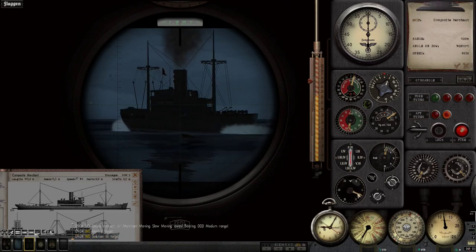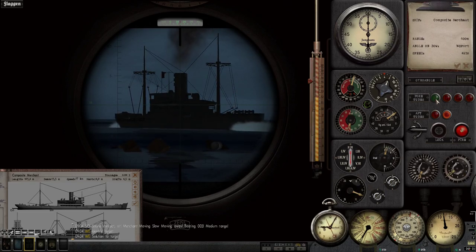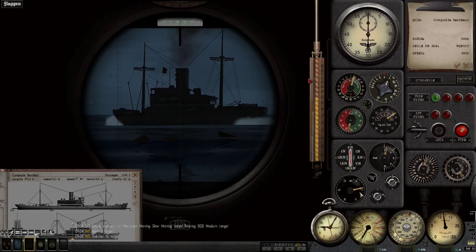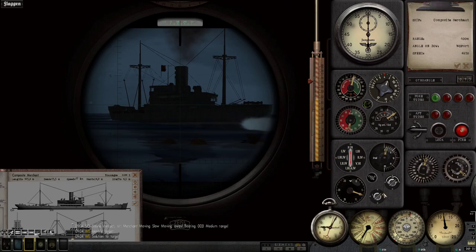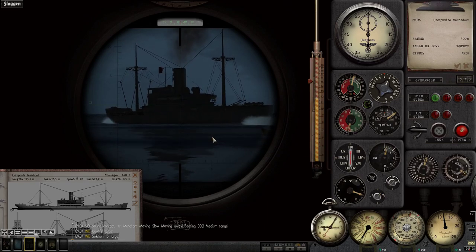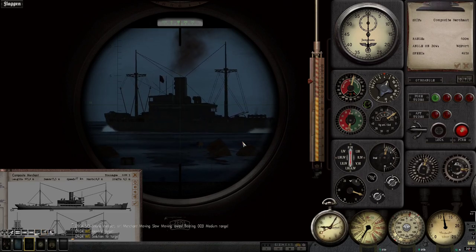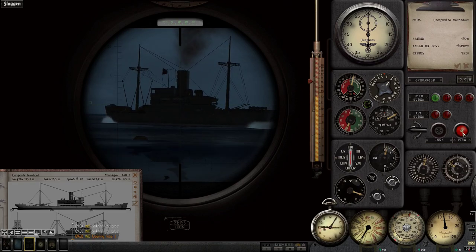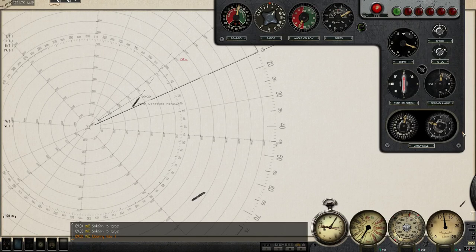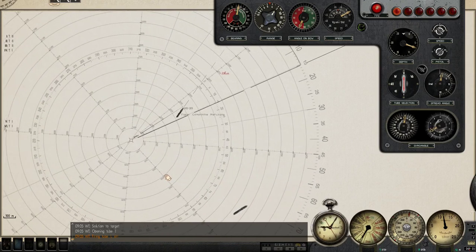650. 7 meters. Fast. Oh no, we can... Yo, we can... What do we have? 650, that's 7 meters. Fast. Jawohl, Herr Kaloin. Lösung eingestellt, Herr Kaloin. Rohr 1, Feuer. Los, Aal ist im Wasser.